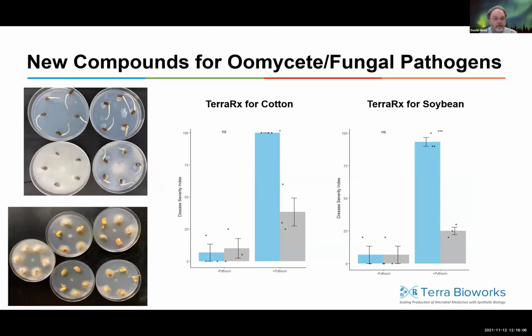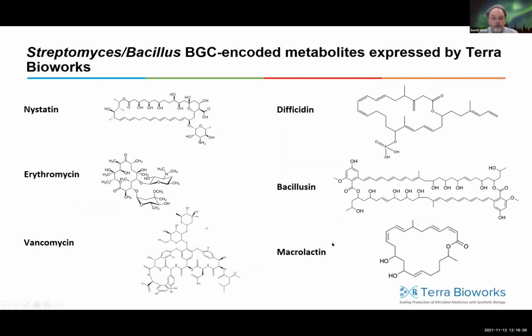We're now turning our attention to some biocontrol compounds for oomycete and fungal crop pathogens. And these are examples of soybean being overrun by oomycetes, or cotton seedlings being overrun by fungal pathogens. And there are certain bacillus that produce antimicrobial compounds that hold them in check, as you can see here, for example. And so we're going to start cloning and expressing those here pretty shortly.